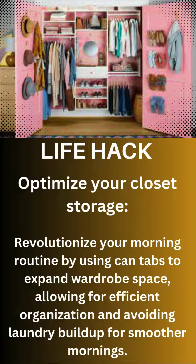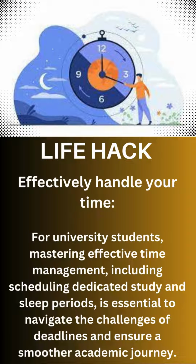Life hack, optimize your closet storage. Revolutionize your morning routine by using tabs to expand wardrobe space, allowing for efficient organization and avoiding laundry buildup for smoother mornings.